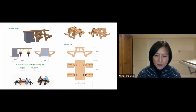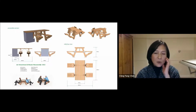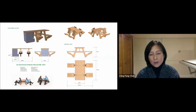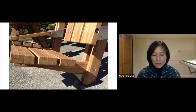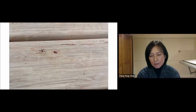This is the convertible picnic table by Dutch designers. And we also asked them to adapt it to an accessible version. So basically, you can fold the plank back and forth to view in and out. It's made of a material called bamboo plank and bamboo tack, and shipped flat and assembled here. Nice hardware.